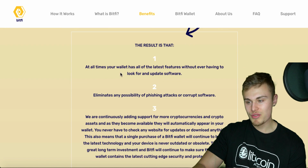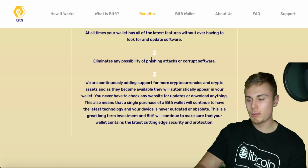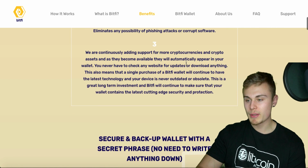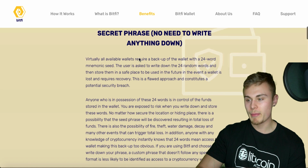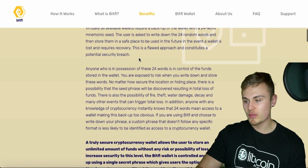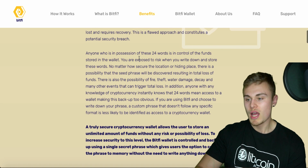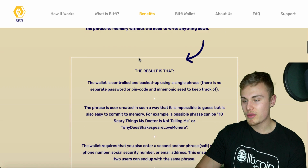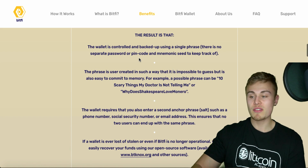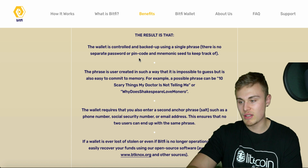So the result is that at all times, the wallet has the latest features without ever having to look for updated software, which eliminates the possibility of phishing attacks or corrupt software. So you can secure and back it up. We are continuously adding support. Virtually all available wallets require backup. Anyone who is in possession of these 24 words is in control of your funds stored in the wallet. You are exposed to risk when you write down and store these words. No matter how secure the location or hiding place, there is a possible risk. The result is that the wallet is controlled and backed up in a single space. The phrase is user created in such a way that it is impossible to guess, but is easy to commit to memory.